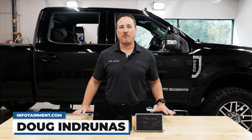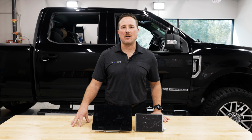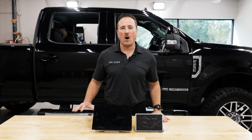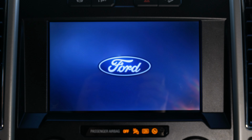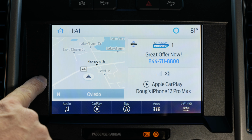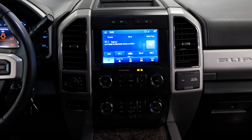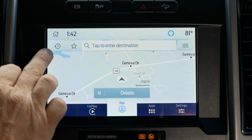Today we're working on Ford and Lincoln vehicles, and I wanted to tell you guys a little bit about the latest technology they have for their infotainment systems. It is called Sync 4. Now Sync 4 itself is an awesome upgrade versus the older Sync 3. You get a lot of added benefits such as advanced voice activated assistant. You get high resolution screens with the Sync 4 system in 8-inch, 10-inch, 12-inch, and 15-inch. They come with or without built-in GPS navigation.